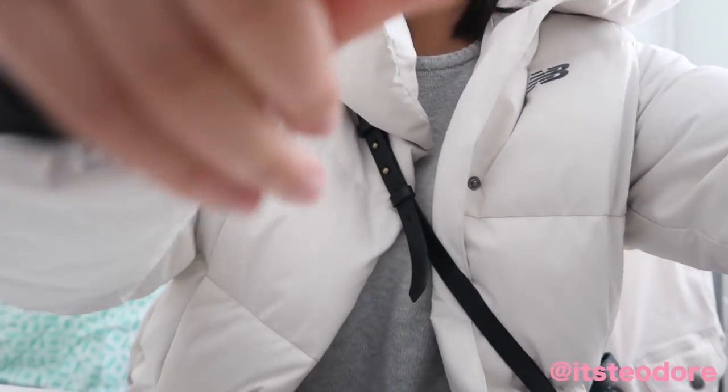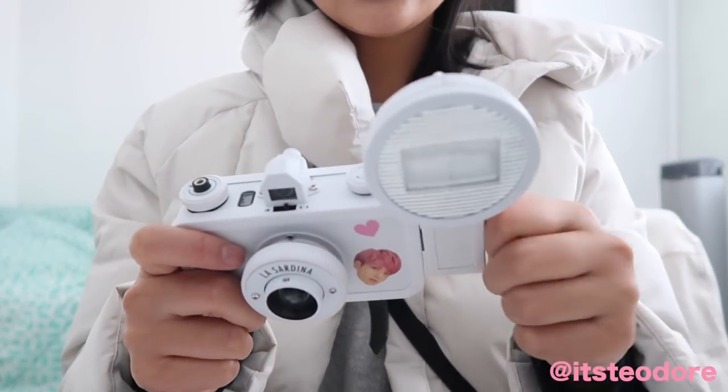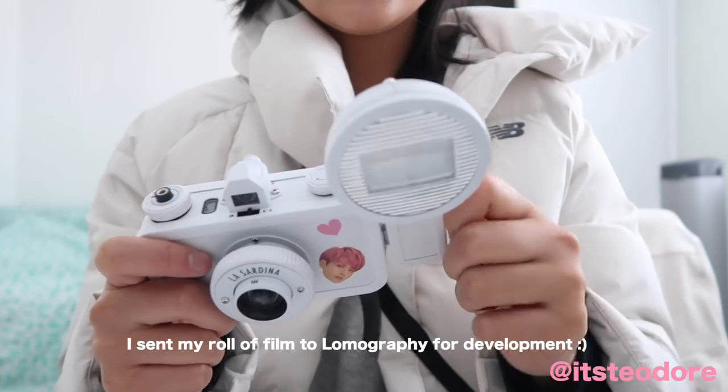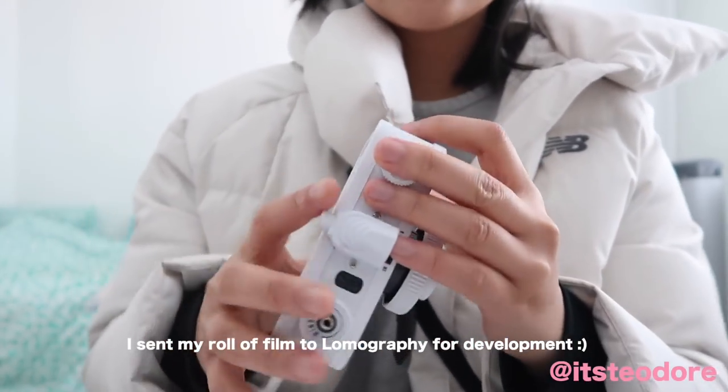But here I am today. I only got 2 minutes on my camera because it's almost running out of batteries. But I need to take this film out and go develop it. Gotta send it in, go develop it. And I figured you guys probably wanna see what that looks like.